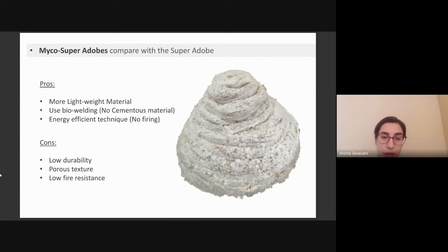And there is no cementitious material in this composite. It's totally natural and it's totally biodegradable. And these layers actually stick together through bio-welding, through the spreading of the network of mycelium into the layers. And so it would be more sustainable and eco-friendly.